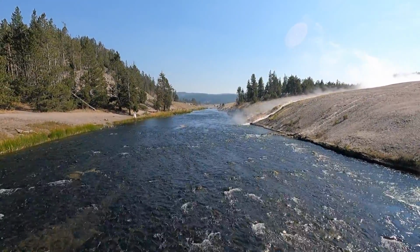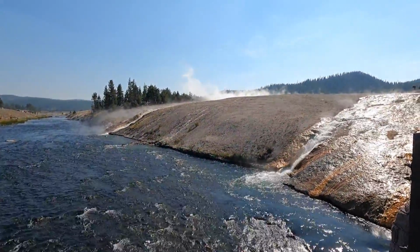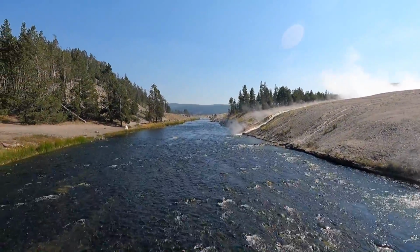The best sound in the world right there. Yeah, it's wonderful. This is just so cool seeing the springs overflow into the river here, all the beautiful colors. It's been a great stop.